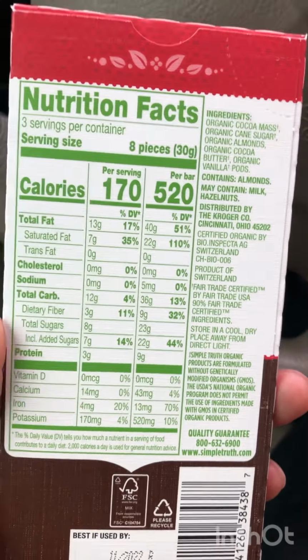It has iron, 4 milligrams of iron, 170 milligrams of potassium per serving, 70% of your daily value of iron in the whole bar, which is pretty good. So it's good for your blood. Iron's good for your blood. And we have some protein, 3 grams per serving, 9 grams per bar. It's pretty good.